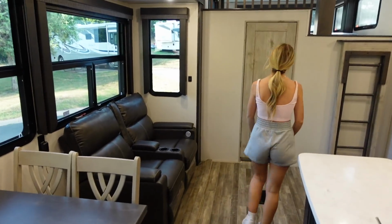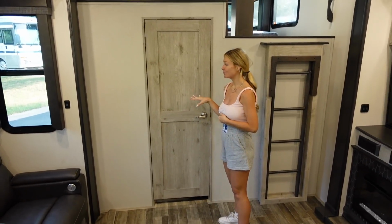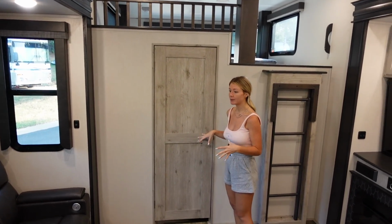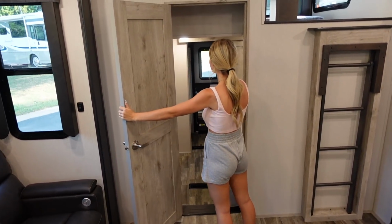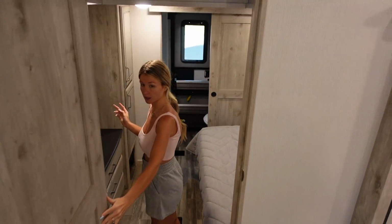Okay, now this is the space I'm most excited for because this is our second bedroom, but we're going to be transforming it into a nursery. That was my biggest thing about moving into an RV, I was like, no, not having my baby's crib in the living room. But we have a full bedroom for her. So you open it up, it's a step down. So it steps down right here.